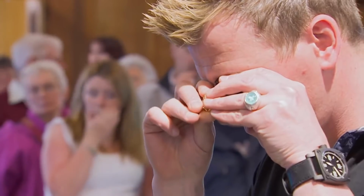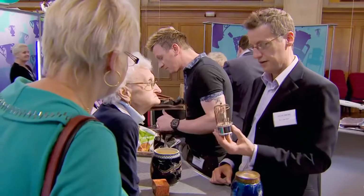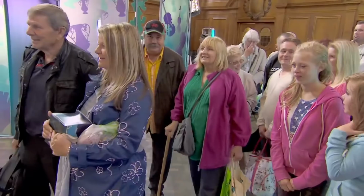You probably wonder how we value all manner of different items. It's very simple. We have a team of independent valuers. They check and inspect every single item before it's placed in front of our dealers, and it's their independent valuation that you see coming up on your screen.